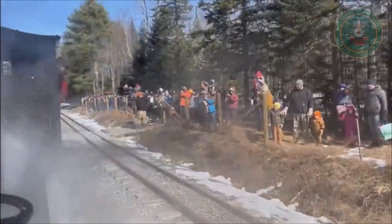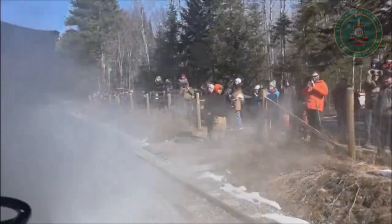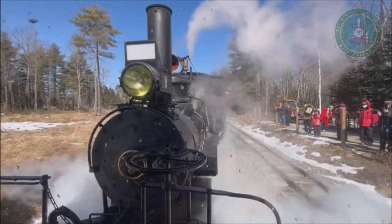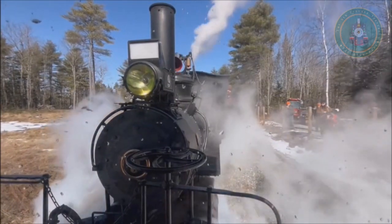As we come to our stop, we see a large crowd of visitors who are waiting to catch the train back to Alna after catching the first run of the day. And the way the passengers get from the train to the farm is by wagon pulled by horses and tractors.